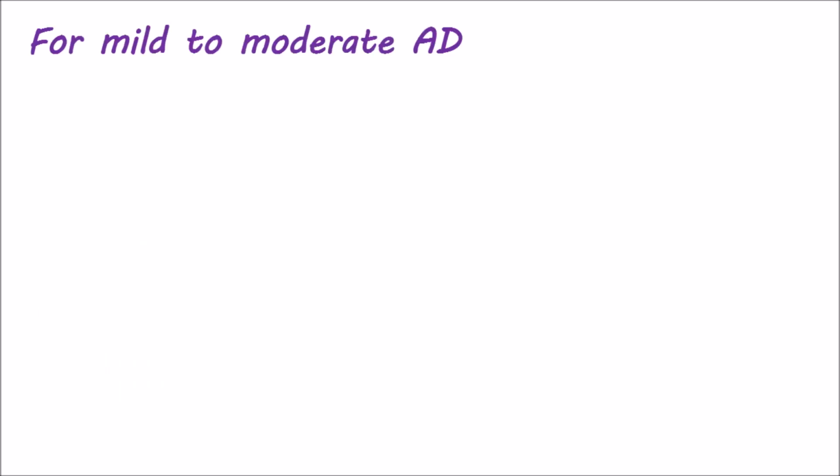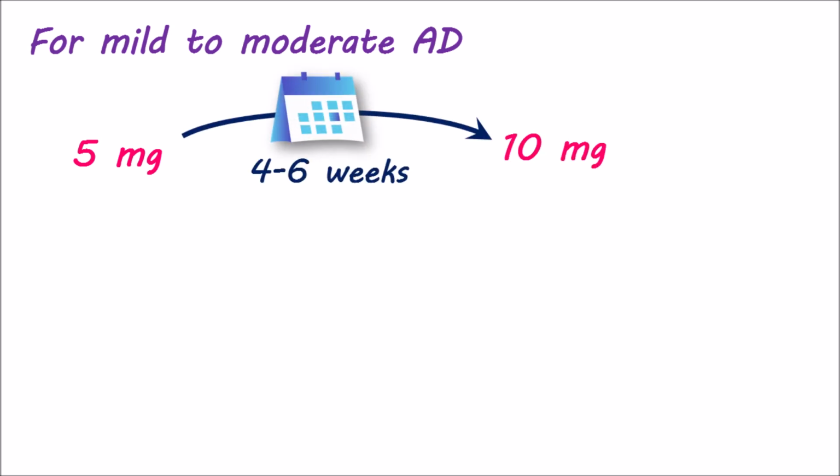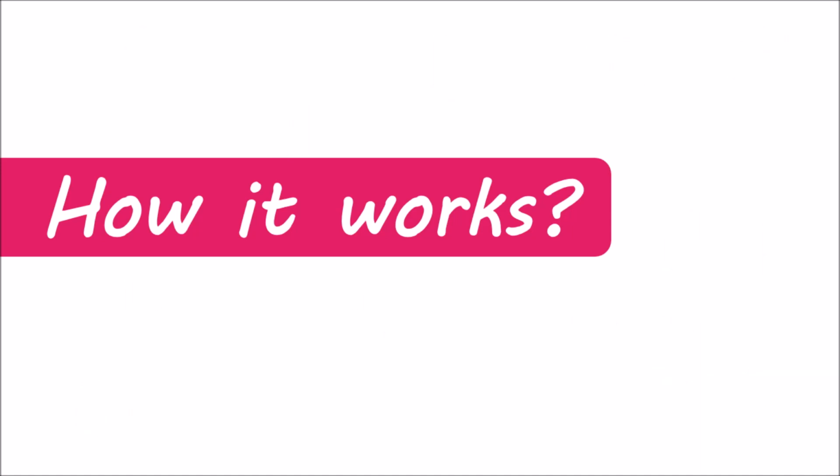For the treatment of mild to moderate Alzheimer's disease, an initial dose of 5 mg of Donepezil is prescribed. Based on the requirements, the dose may be increased to 10 mg per day after 4 to 6 weeks of treatment. In severe cases of Alzheimer's disease, the dose may be increased to 23 mg given at bedtime. Such a high dose of Donepezil is given only after treatment with 10 mg for a period of at least 3 months.